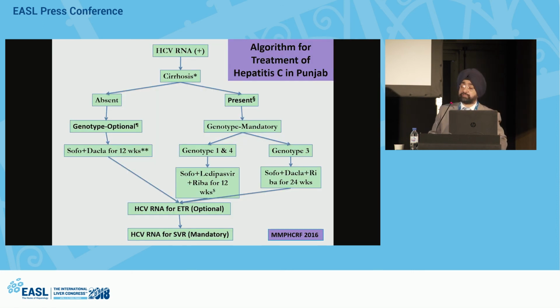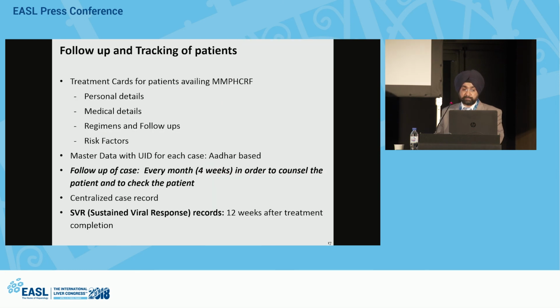And the algorithm which is being followed is, all the HCV RNA positive patients, if they don't have cirrhosis, we start with sofosbuvir plus daclatasvir. And if it's present, then we have to go for the genotype. If it is genotype 1 and 4, it's again sofosbuvir plus ledipasvir plus ribavirin in cirrhosis, and sofosbuvir plus daclatasvir and ribavirin. But currently, we are not doing ETR. Few physicians go for ETR, but we are not recommending it. We are going for SVR12, and all the results are based on SVR12.